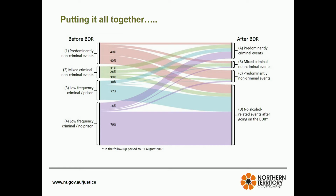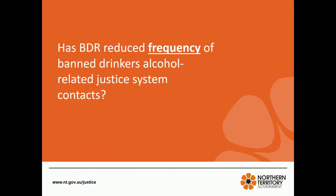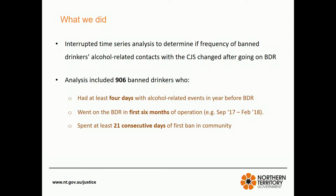And then the next research question we looked at explored how the types of contacts they were having changed. We then went on to look at how the BDR reduced the frequency of people's contacts with the justice system. Okay, so for this, we used interrupted time series analysis to determine if that frequency changed after going on the BDR. But we had to impose a number of restrictions on the sample in order to measure this.